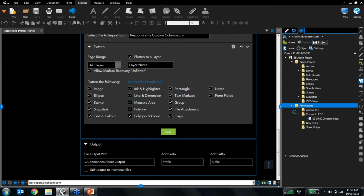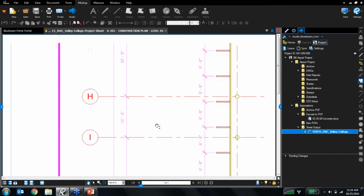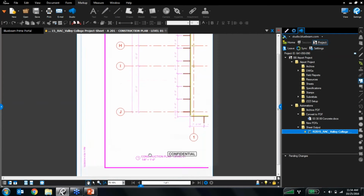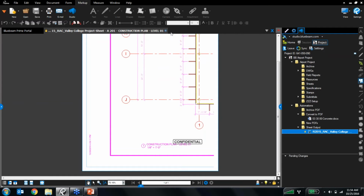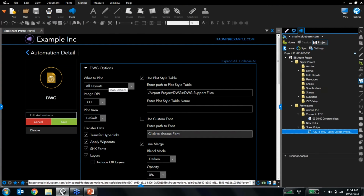So let's come into my automations. I've got a sheet output folder here, and we'll give it just a second to open up. And you'll see now that I've got a PDF of that DWG file. Now, I don't have AutoCAD on my computer, but I didn't need AutoCAD on my computer because that processing is being done on the cloud. So here we go. Based on my plot settings and everything, I have got exactly what came out of this document here. It's got the confidential stamp, and it plotted based on the layout that I've got set up for that DWG. Okay. So that's based up here on the layouts and the plot style tables that we've chosen.